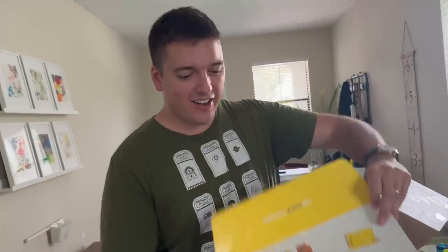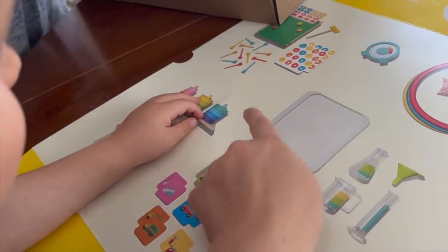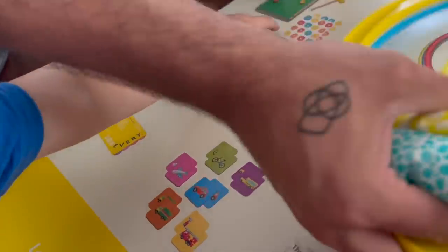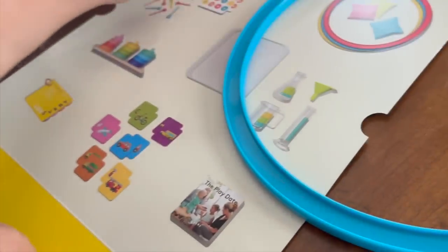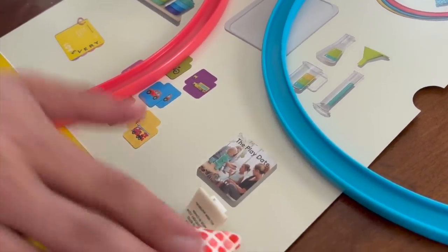Can you say please? Look, these are all the toys that came in this set. We've been playing with this toy and we love it. Wow. These give me speech therapy vibes. Yeah, I mean this will be great for him.